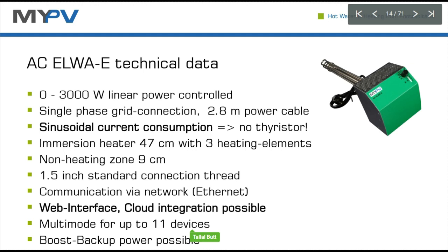And another important thing is that there's a backup. As I mentioned, during the night time, or when there's not enough temperature, you can turn on the backup power. But with the factory presetting, that is already turned off. That can be turned on from the web interface with 2 clicks.